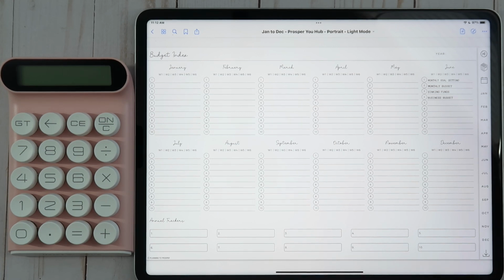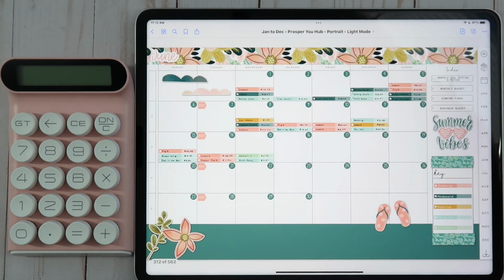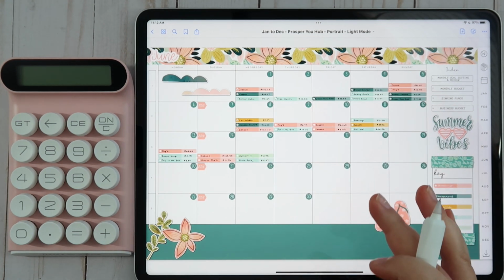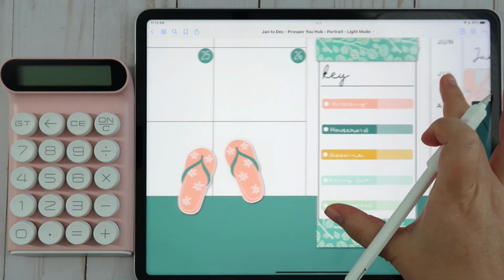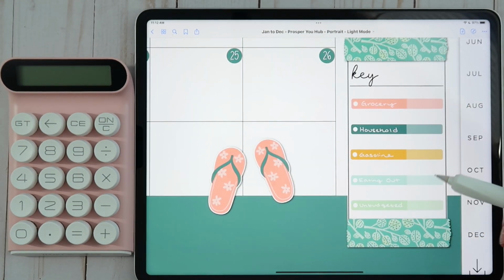So let's go ahead and get started. We're going to start out by going to the month of June and we're going to track our transactions here. So I like to keep track of our transactions like groceries, gas, household. I have my little key here and I track everything in the monthly view.